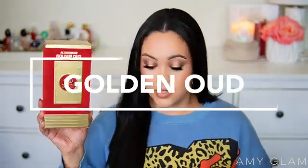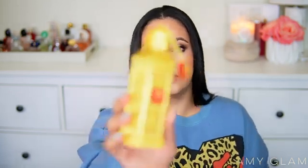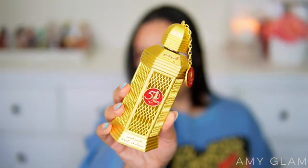And then last but not least, we have Golden Oud. So same packaging again. Here is the packaging for this one. Here is the bottle. I haven't watched reviews on any of these fragrances. I just wanted to give my opinion, but I am curious to see if anyone else has reviewed this and what their thoughts on these are.